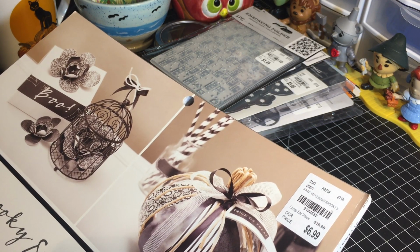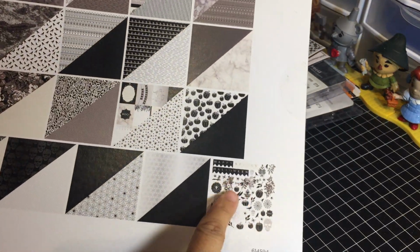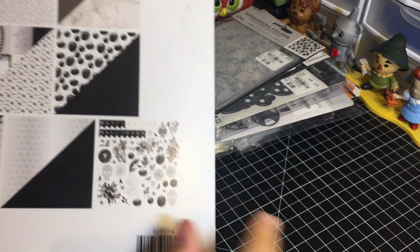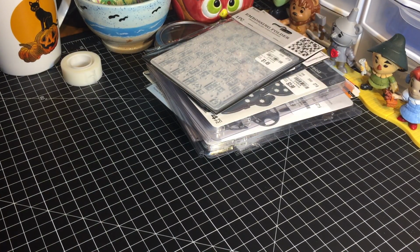Doesn't say it anywhere on the front. What a pleasant surprise. Yeah, if you look closely on the back though, it does kind of show this one off here. That's a little different. But wow, what a nice surprise. Woo! Lucky me.